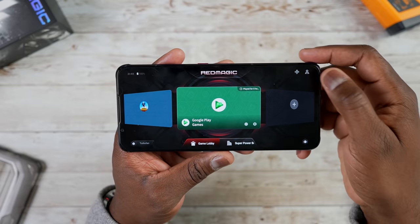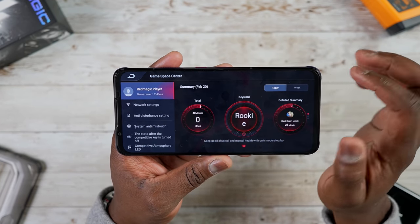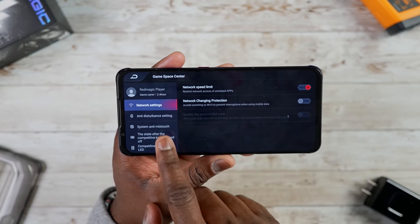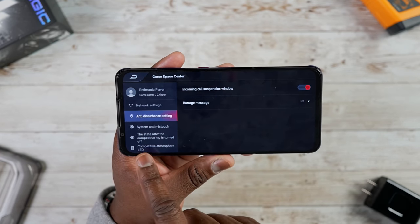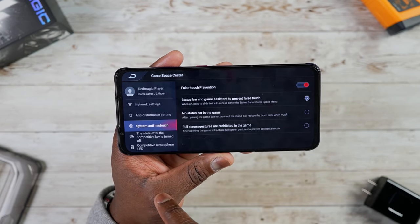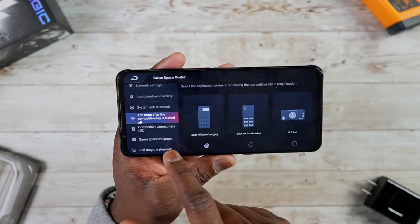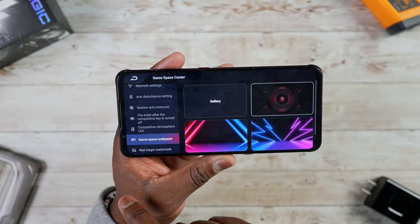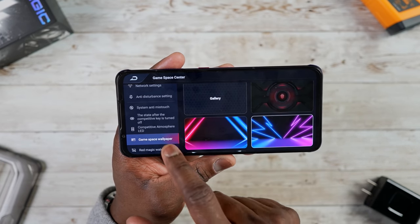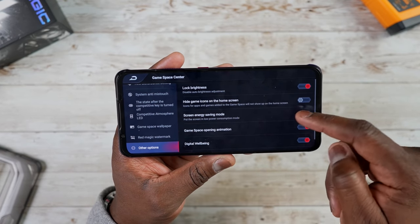Now, in the game space itself, you can do a couple of things. You can also check your network settings. You can actually just turn off notifications if you want to. You can also customize the zones for miscellaneous touching on your screen so you don't actually press the wrong buttons. You can customize the lighting behind the device, which is basically on top or below the Red Magic logo itself. And then of course you can add a watermark, and you have a few other options. Now that's one aspect of the game space.